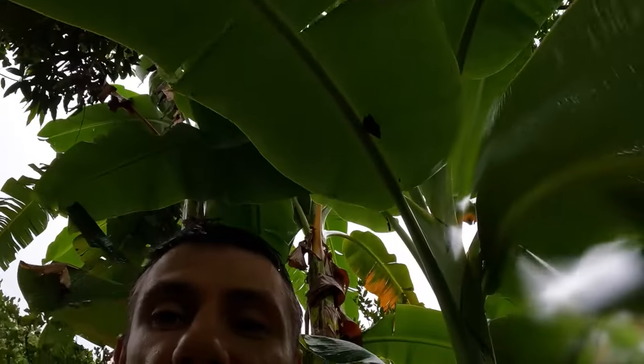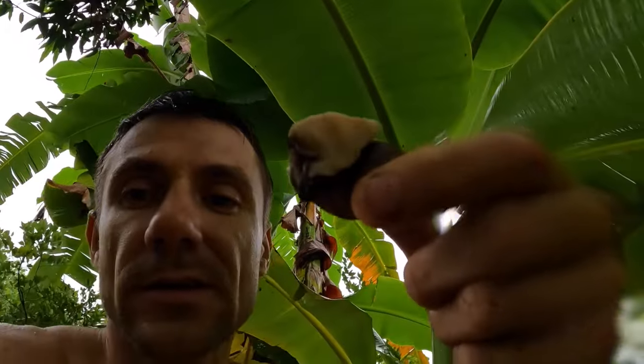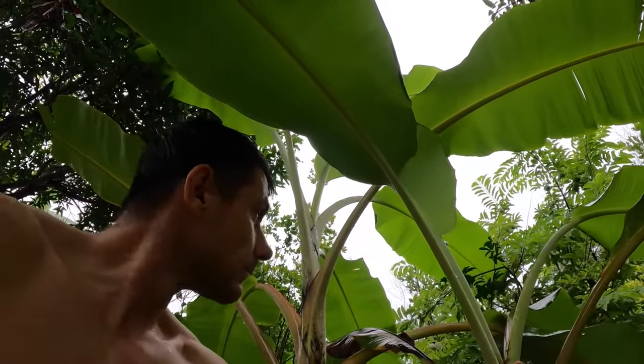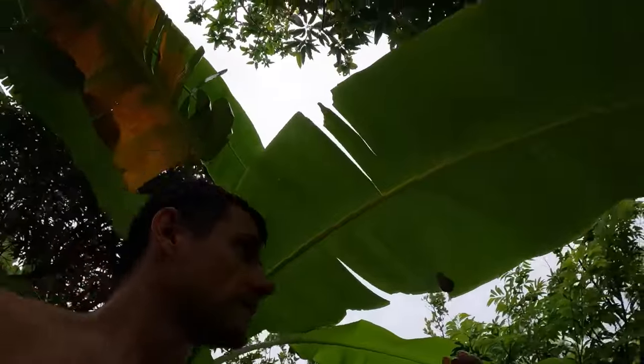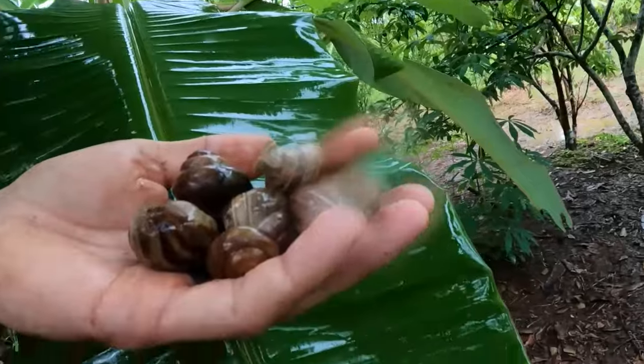Look, she is here under the leaves, just above my head. Here is a small acatina. Here are some pretty big ones. One, two, and there's a third one hanging. I found enough protein. Now I just have to wait until the rain stops and make a fire to cook it.